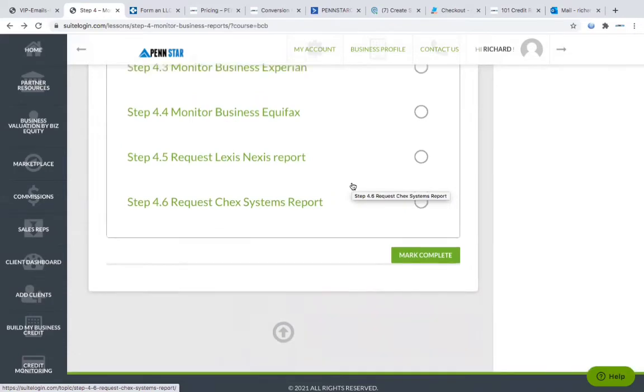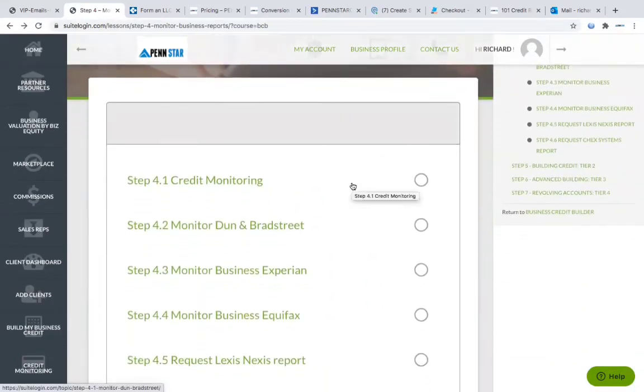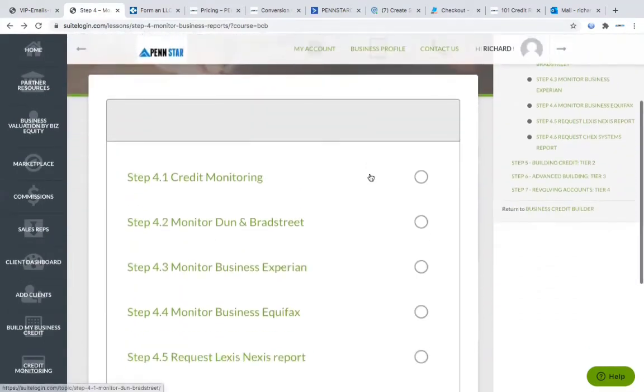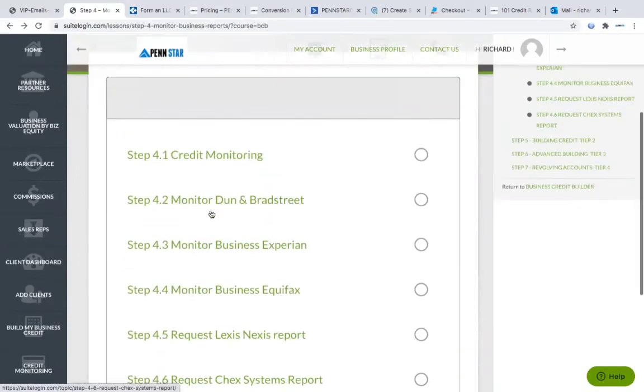And this is why, after seeing this, hopefully you can see how we condense down that 3 year process into 4 to 6 months. To get to this fourth tier, it really only takes 4 to 6 months to get there. And as you can see, in the meantime, you're still getting a ton of different credit that you can use to build your business up as well as build your business credit. So that's just this part.